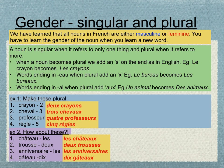So pause the recording if you need to compare what you've written down with what's on the screen, because in French it doesn't always sound that different when it's singular to plural. Now, if you feel like you've got on really well with that and you're feeling quite confident, what do they all mean? So pause the recording again and write down what these 8 things mean in English.